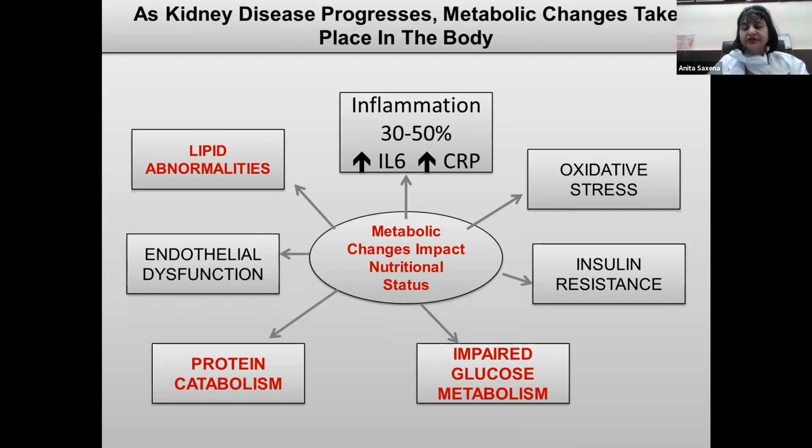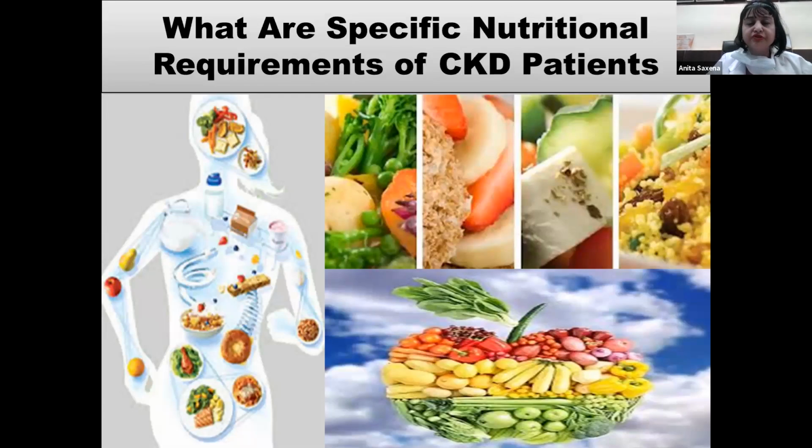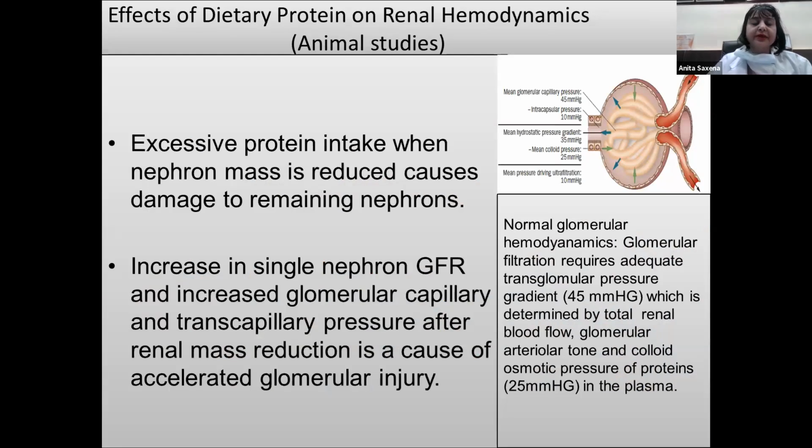Metabolic changes impact nutritional status. We all know there is an effect on glucose metabolism, protein catabolism, and abnormal lipid metabolism in our patients. Now, in early CKD stages, renal specific diets help protect kidneys from further damage. Current guidelines for CKD management recommend dietary and lifestyle modifications in our patients. So what are the specific nutritional requirements of our CKD patients? We know that excessive protein intake when nephron mass is reduced causes damage to the remaining nephrons. Increase in single nephron GFR and increased glomerular capillary and transcapillary pressure affect renal mass reduction.